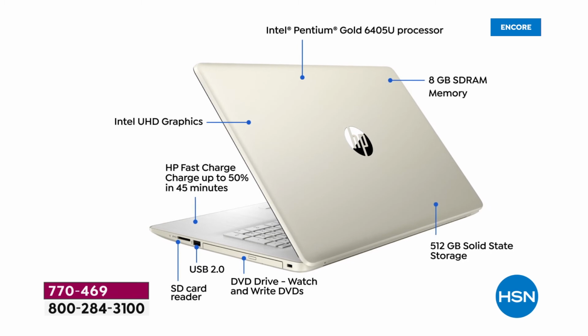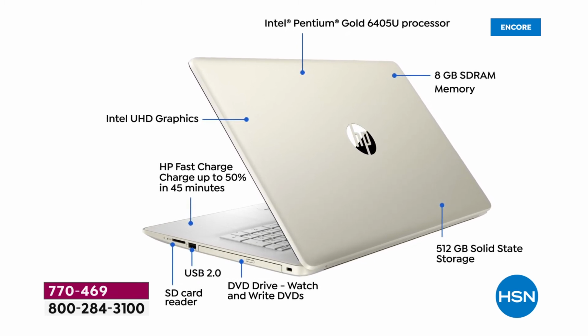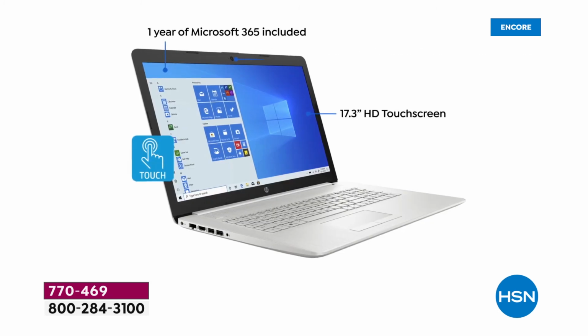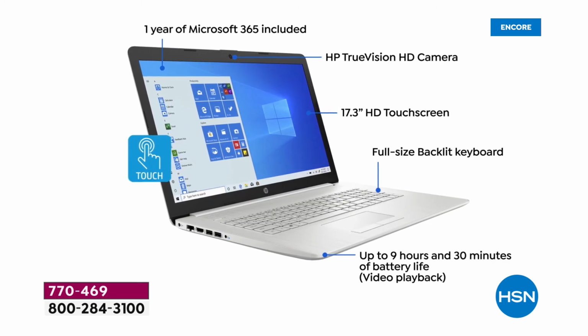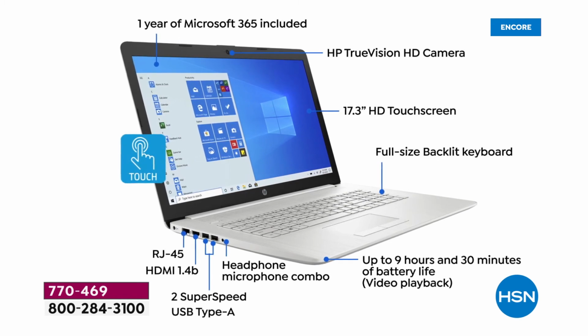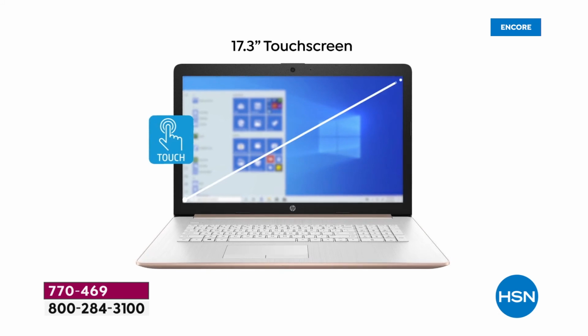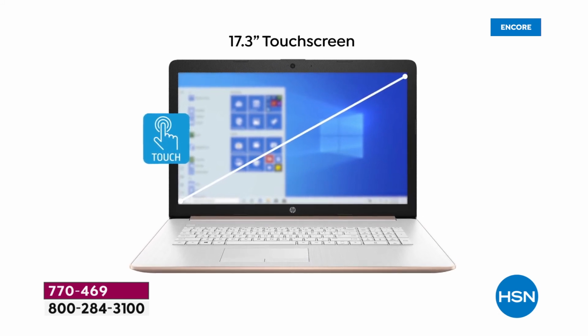Intel Pentium, built in. Most memory we've ever done on a computer like this. A 512 gigabyte, largest solid state drive we've ever done on a computer like this. Office 365 included. High definition webcam. Full size backlit keyboard. 9.5 hour battery. Only weighs about 5 pounds.